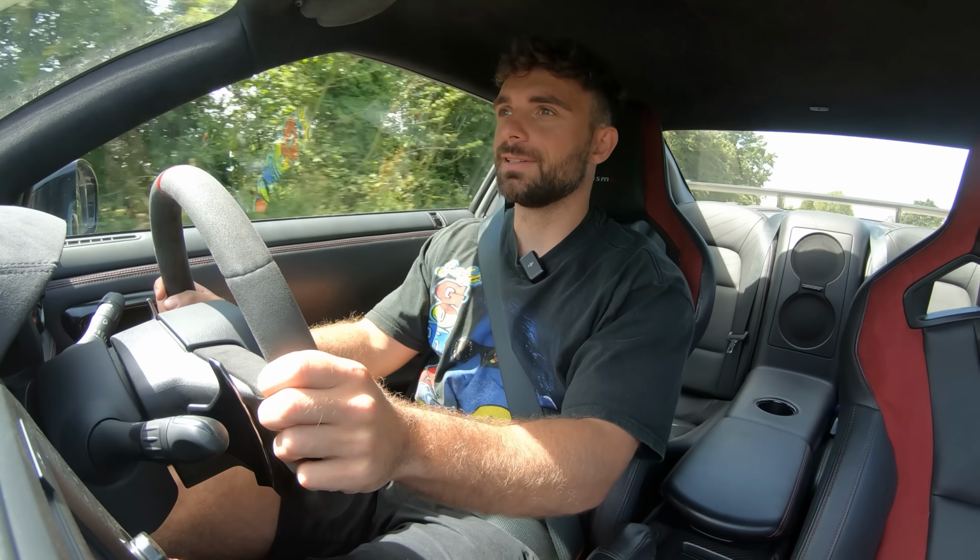So the GT-R first entered production in 2009. This is a 2021 model. 600 horsepower, 0 to 60 in 2.8 seconds. Means it's an absolute weapon on the track. On a narrow little bumpy B road, you got to be brave and you got to have your wits about you, but we're just cruising in 6th gear at about 1500 RPM.